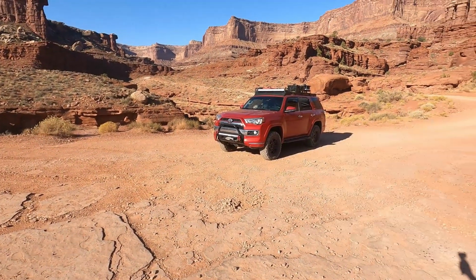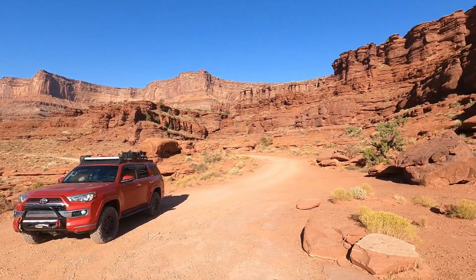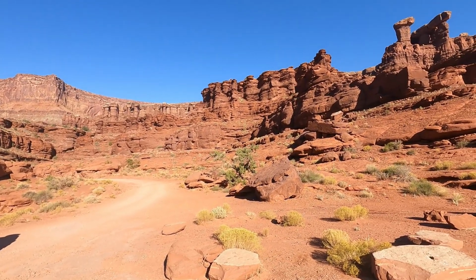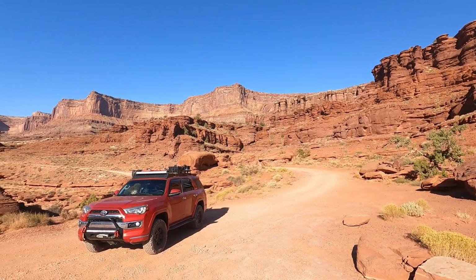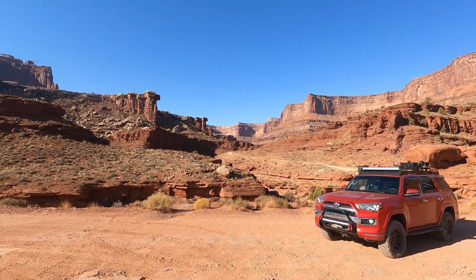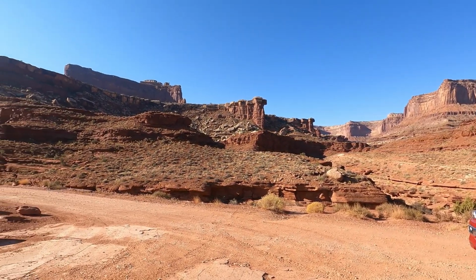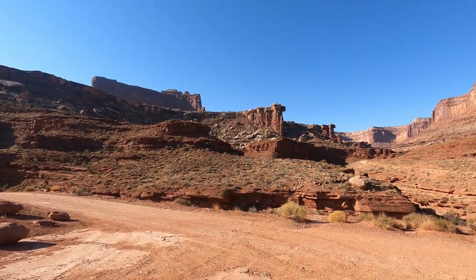All right, folks, we are packed up, ready to vacate the Schaefer camp. Get you one more look at it. We're getting back on the White Rim and headed down to White Crack campsite today, which should be the most spectacular of the trip. All right, we'll catch you on the trail.